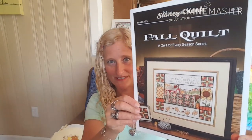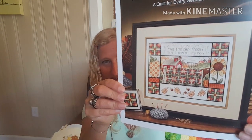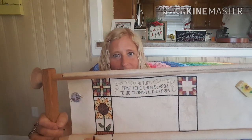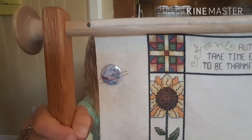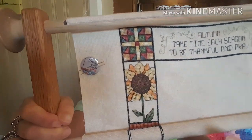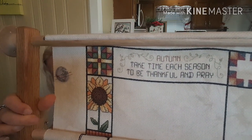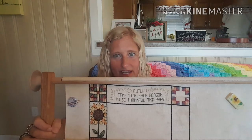So I did start on a new piece, Carol, and it's called Full Quilt by Stony Creek. And I love the colors in it. It has beautiful colors. And this is a little bit bigger piece. And this is what I stitched so far. I really enjoy stitching on this. You could see I got the sunflower here, and let me get in close so you could see. There's four blocks like this for the quilt block. I love the colors in this. And it does have the autumn saying on it. So I have been working on that. And this piece I really enjoy working on.